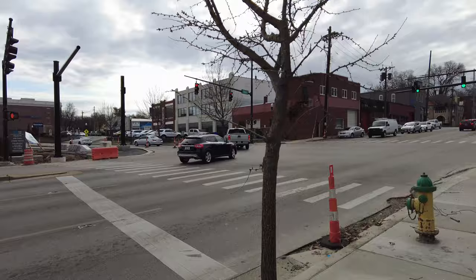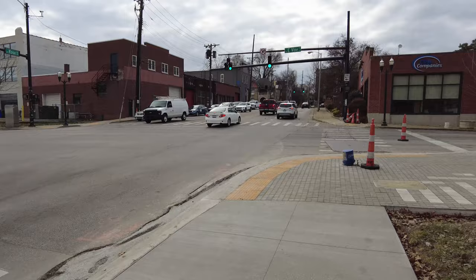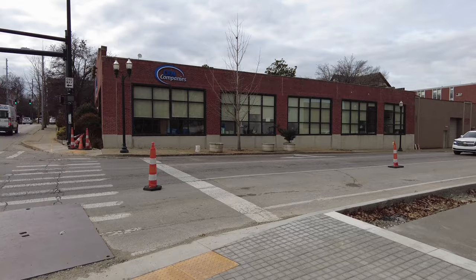If you head down that way, you get to Woodland Park, which is where we shot the art festival video this past late summer. It's a really fun video.